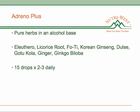Some people like this to complement an adrenal gland product like DSF. Other people who may already be on B vitamins and have other supplements, you may just want to add in the herbs on their own.